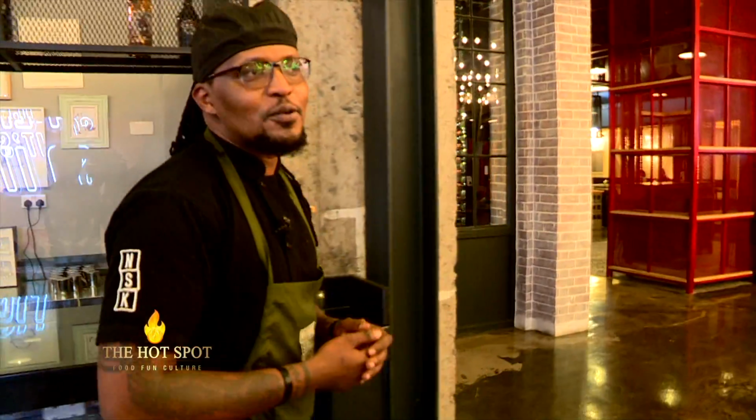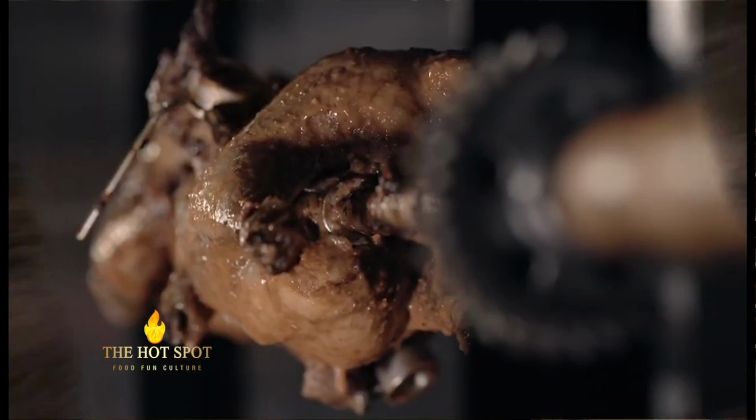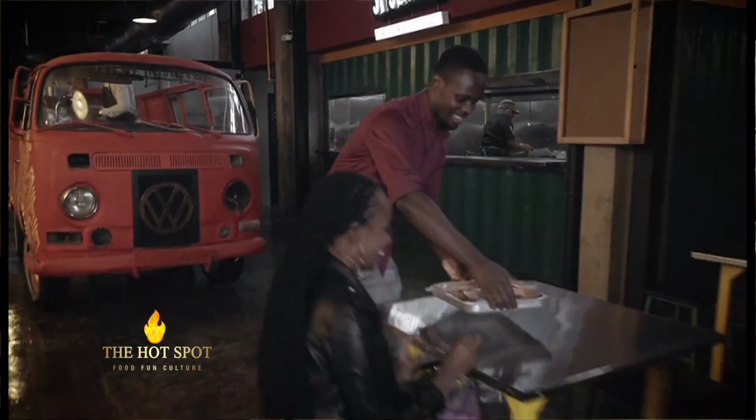Customer comes in, places the order and is able to pick it for himself. So the major concept about Nairobi Street Kitchen is self-service. You come, go to whatever concept that you want, and you pick whatever food that you want. You serve for yourself. All our dishes are basically almost less than 5 minutes serving.